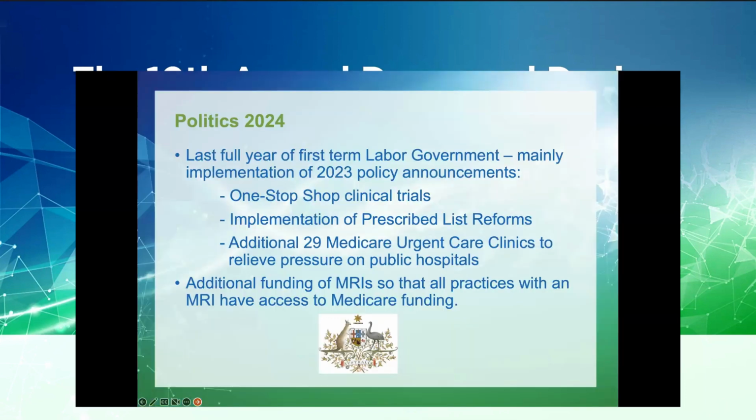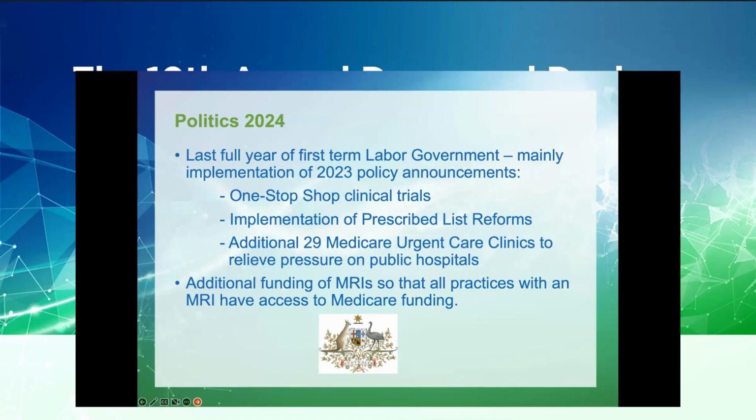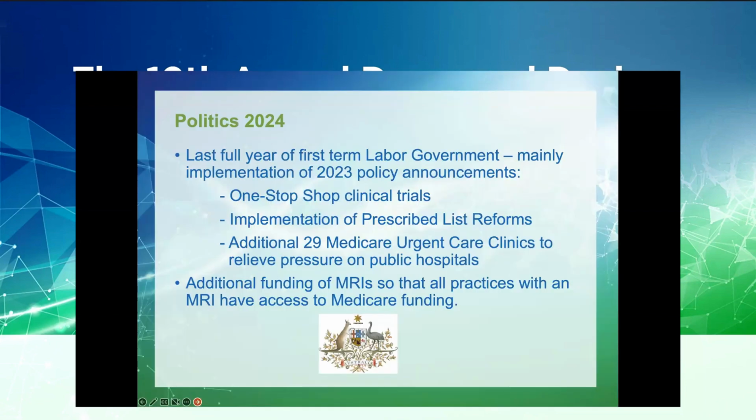So let's have a look at 2024 in politics. This is not a new government now, but we have 3-year terms in Australia, and this is the last full year of the first term Labor government. In terms of health policy, it's mainly been implementation of policies announced and started in 2023. So the one-stop shop clinical trial program is continuing, and there's been further implementation of the prescribed list reforms where they're really up and running. And like usual, that's what we'll be talking about most today because that's where all the action usually happens.